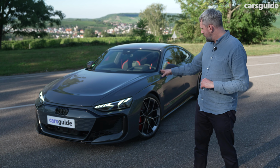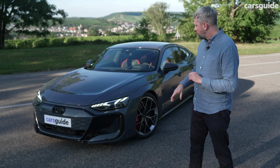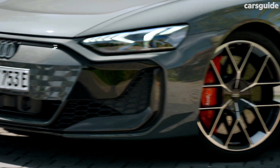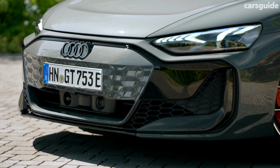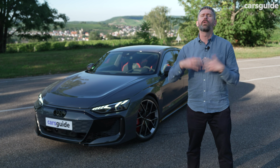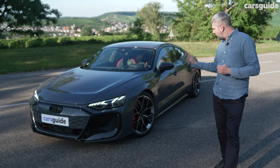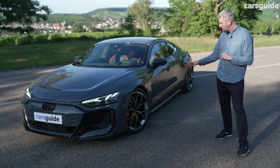You've got tweaked headlights that look really, really smashing in the metal. And of course, the lower air intake is redesigned, and it looks different depending on the model grade that you choose. And of course, the higher up you go, the more aggressive it looks, and that's the same at the rear. There's also a whole bunch of new alloy wheel designs.